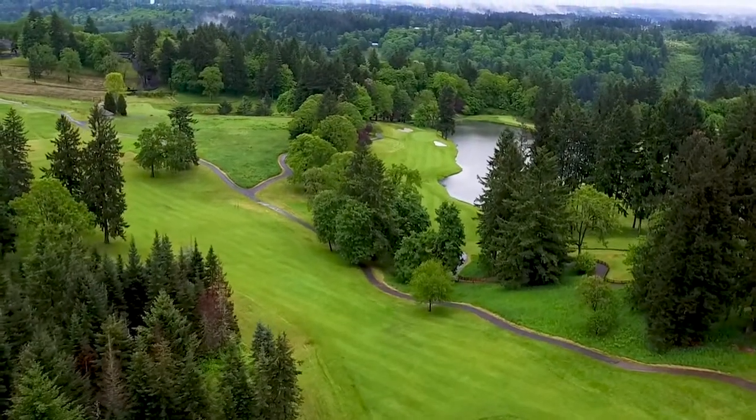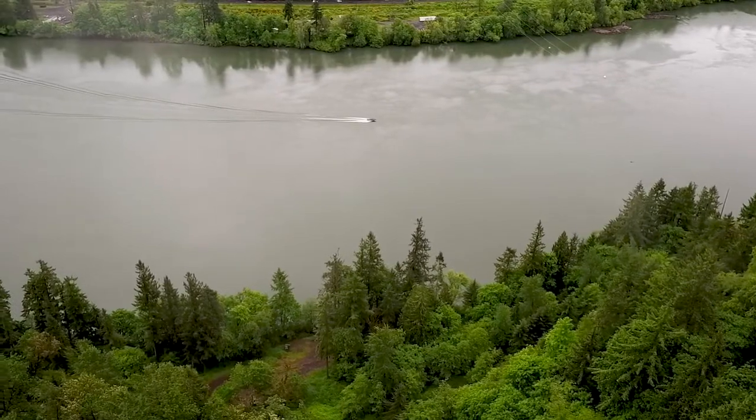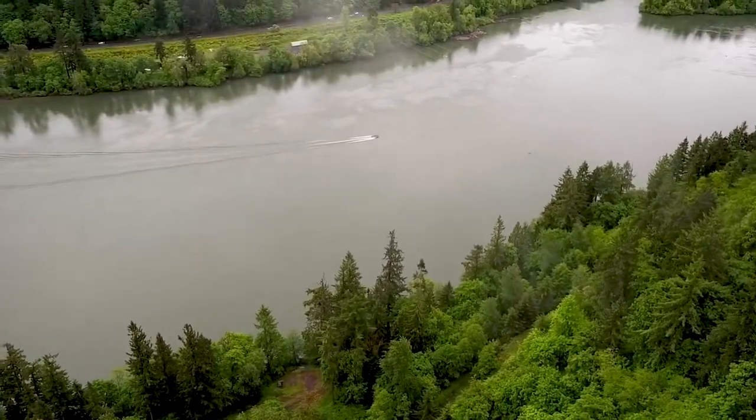Well, we're real lucky here at the Oregon Golf Club to have access to the Willamette River, which is just down the other side of the property. We're able to pump the water up the hillside to our booster pump, and that's our access for all our irrigation water.